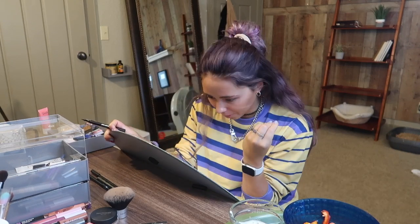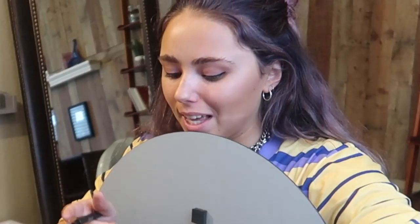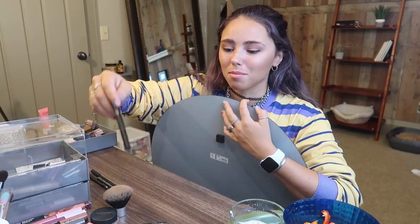It's just that eyeliner makes me look emo. I naturally have really dark eyes and it just makes me look a little emo. And the fact that I dress a little bit emo with all my chains, I don't need anything making me look more emo. So this will never be a thing for me again.